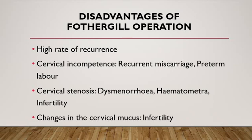However, there are some disadvantages and complications of Fothergill's operation. There is a high rate of recurrence. Then it can lead to cervical incompetence. If you do too vigorous cervical dilatation, there can be cervical incompetence, which later on may result in recurrent miscarriage or preterm labor because the cervical canal is widened. On the other extreme, it can also lead to cervical stenosis. If your repair has not been proper and the cervical canal is stenosed, this can lead to dysmenorrhea. In extreme cases, it may also lead to hematometra, and sometimes this can cause infertility.